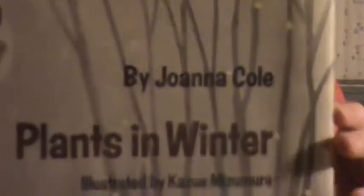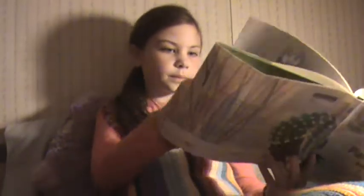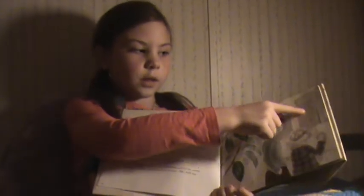This is called Plants in Winter by Joanna Cole. This is about a little boy who likes to go to this botanical garden, and this is his friend, a scientist.